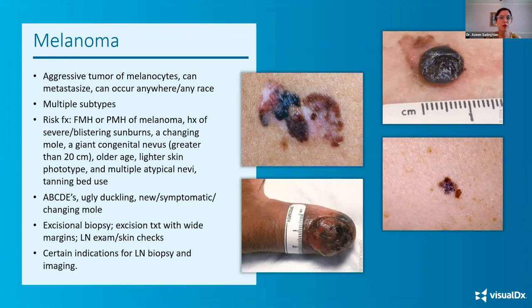Here we go. Next, we're going to talk about melanoma. Now, this is a cancer that nobody likes any cancer, but this is one that really makes patients nervous and it makes physicians nervous. Melanoma is an aggressive tumor of melanocytes, and it can metastasize, and it can occur anywhere in any race. There's multiple subtypes.